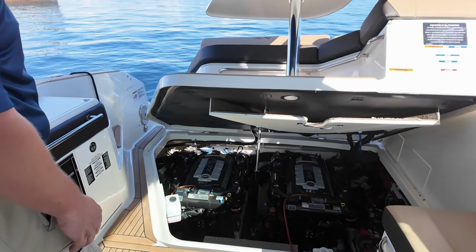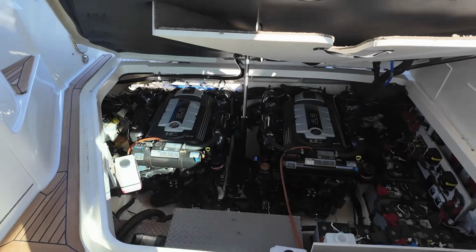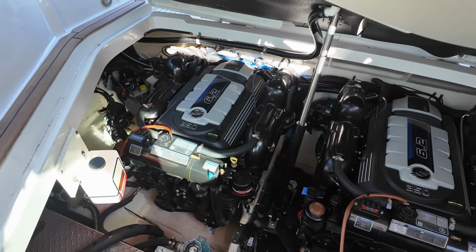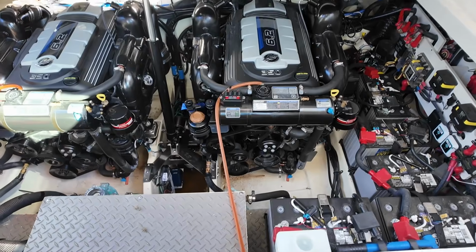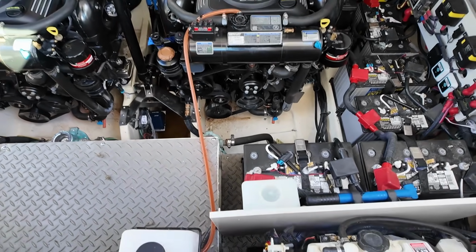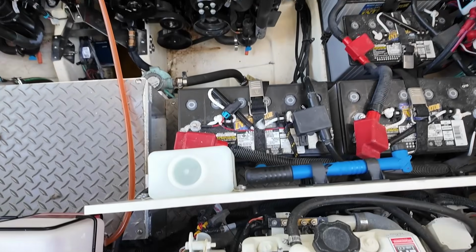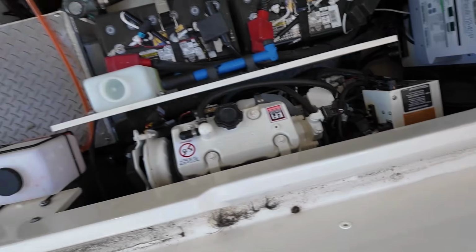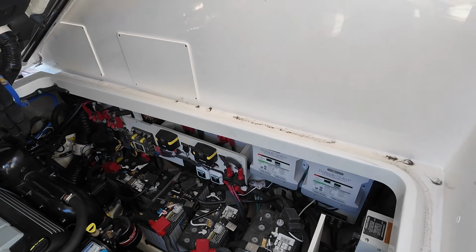So here we have our 6.2 liter V8 freshwater cooled Mercruiser engines. You have 5 batteries, 2 house batteries, 1 start battery for each engine, as well as a start battery for the generator. Generator is tucked in underneath. It's a little Westerbeke, and it is electronically fuel injected. Owners of this boat also put in an engine room heater, one of the bilge safe engine room heaters.